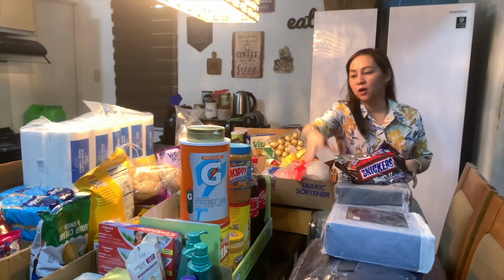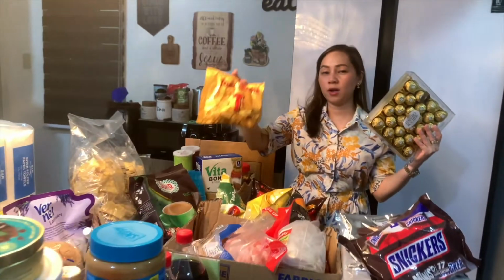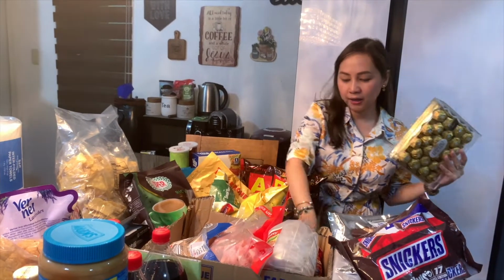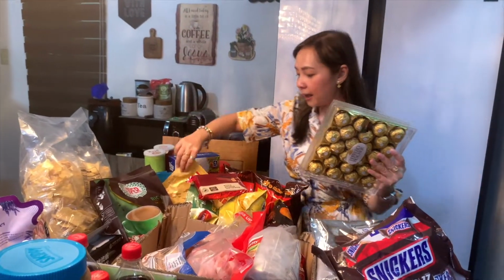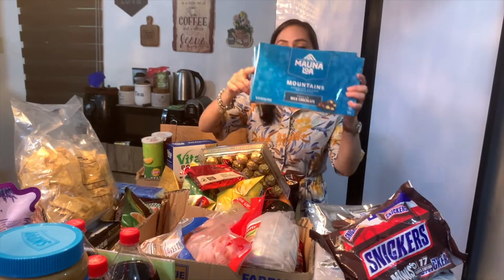And then, of course, yung mga chocolates natin. We have here Ferrero, Toblerone, ABC, may Kit Kat. I have so much chocolates here. Hindi ko lang makita yung iba. Nandun yata. And then, may pieces. And this buy one take one chocolate from Hawaii.